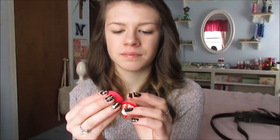Alright, and now I have a few that I bought knowing that they were chapsticks, but I don't use them as chapsticks. I just use them for decoration because they're really cute, and I got them from Forever 21. So I have this little cupcake one, and it opens like that, and then the lip balm's right there. I don't use it, I only bought it because it looks cute and it's just a little decoration. And then I have these four macaron ones.